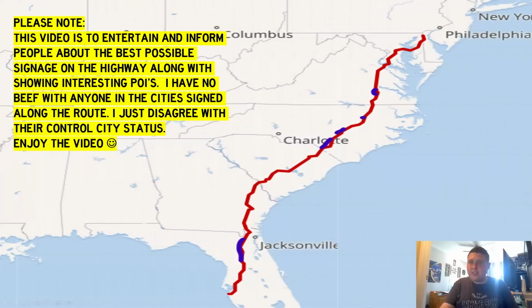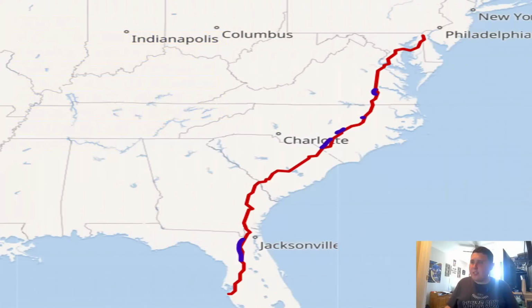As you can see here, this is the map of US Highway 301 as it runs from US 41 in Sarasota, Florida, all the way up to a junction with US Highway 13 just south of Wilmington, Delaware. And the colored portion is the part of the route that I've been on personally. So without further talking, northbound US 301.